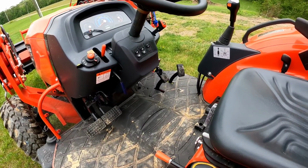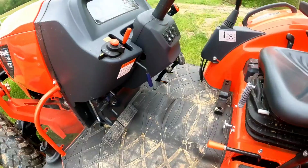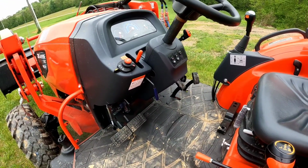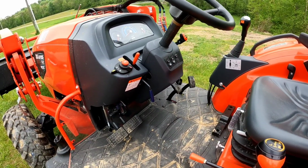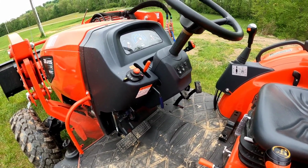I like this because I wear a size 12 and that gives me plenty of room to set my foot, especially when I have the cruise set for the hydrostat. So if I'm bush hogging and I've got a long stretch in a field and I just want to take my foot off the pedals, I can do that. If I'm on the road and don't want to set it traveling, I can do that. If you're just creeping along, set your cruise, have a good time.